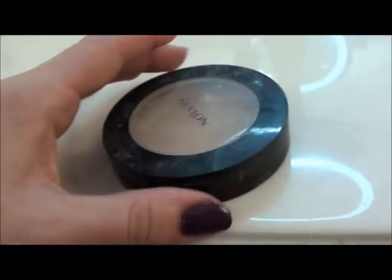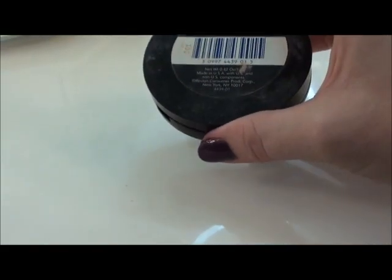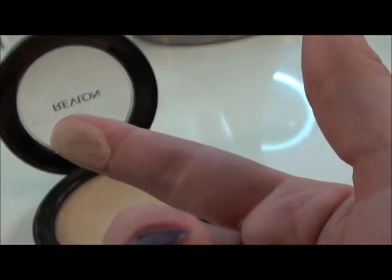I want to show you this, if I can open it. It's filthy, I'm aware of that. And I don't know if I can do this one-handed, but it is a limited edition Bedazzling Shimmer Powder in Glimmer. And it was my first highlight. And it doesn't look like much in the pan, but it's velvety soft.